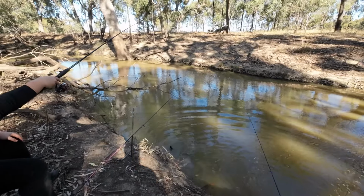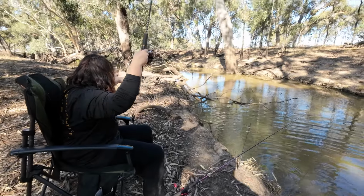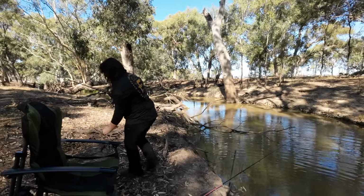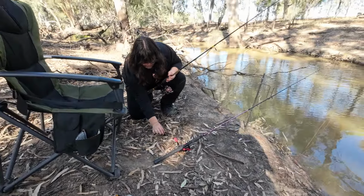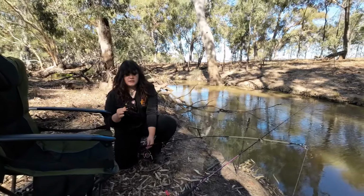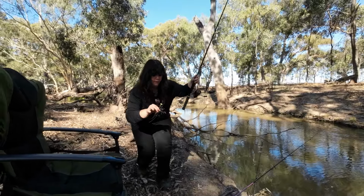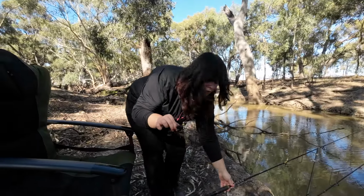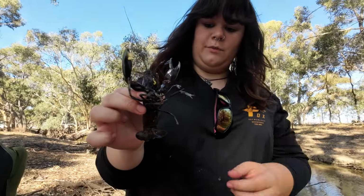Quick, get it, pick it up, go, quick, lift him up. Thanks, bro. Has he still got it in his claw? Yeah. He hasn't got the actual hook, he's just got the corn. Oh, he's let go of the hook, but he's still got the corn. Yeah. Show the camera. Nice one, bro.